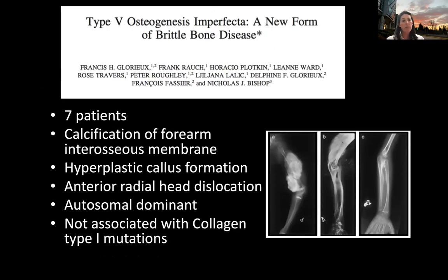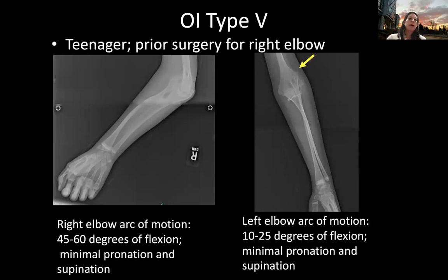And that, we can remember, was initially described in the initial clinical description of type 5 OI: calcification of the interosseous membrane, the hyperplastic callus formation, anterior radial head dislocation. Those were all initially described when type 5 OI was described, and really clinically makes an important distinction in caring for the upper extremities of the type 5 OI patients. This is one of our patients with type 5 OI, a teenager.